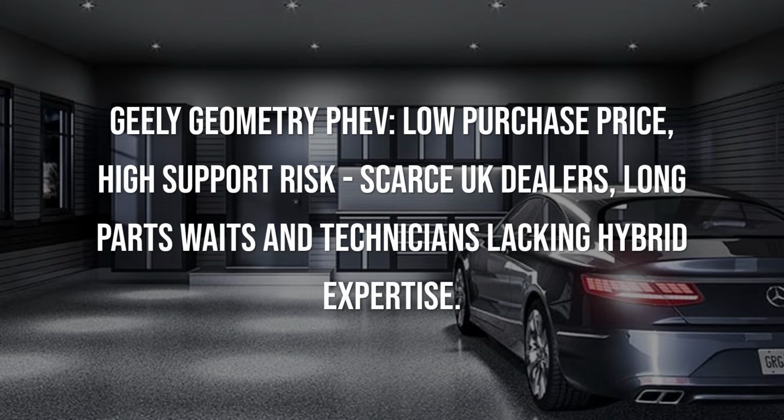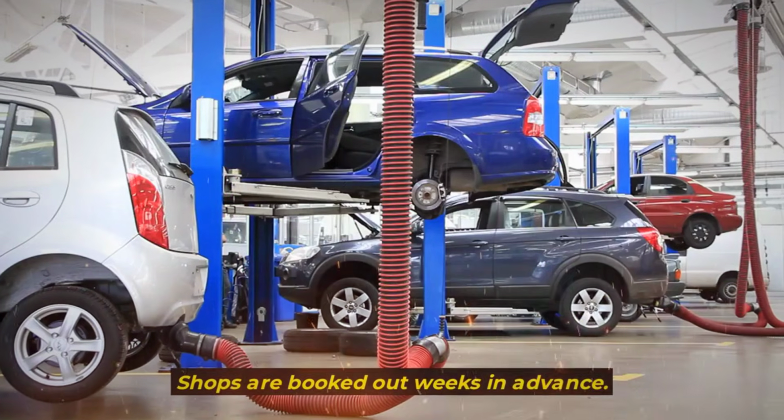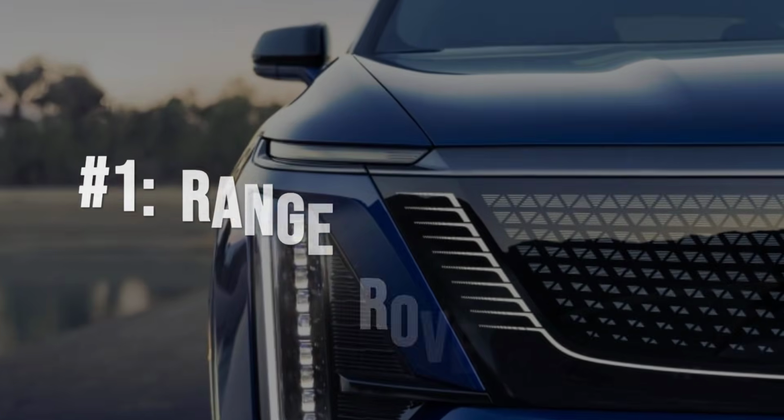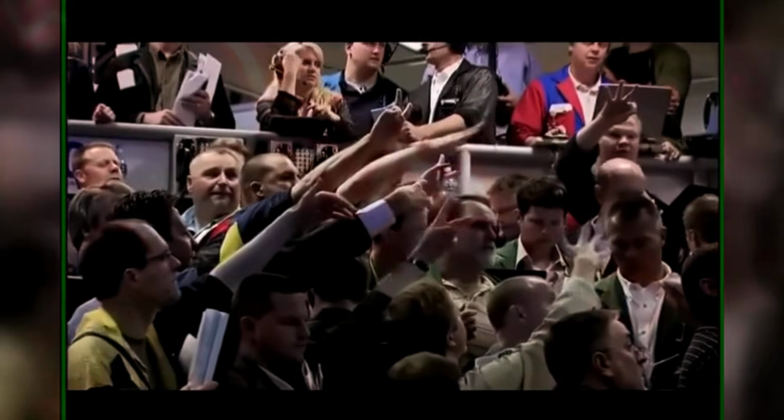The next vehicle represents the absolute peak of this problem, where every element conspires against the owner simultaneously, where the arithmetic simply refuses to work. Number 1. The Range Rover Sport plug-in hybrid. On payment plans arithmetic refuses to support.